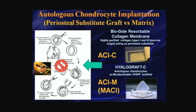MACI or ACI matrix or ACI collagen membrane. Instead of using periosteum, which was originally described to hold the patch in place, ACI with a collagen membrane basically uses an absorbable type 1, type 3 collagen membrane to sew it in place to hold the cells. ACI matrix or MACI, which is practiced outside the United States, it's not approved in the United States, is basically growing the cells within a matrix, and the matrix gets put in.